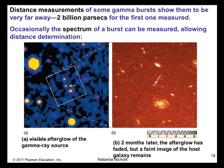Here we see the gamma-ray burst counterparts. We have optical images of the gamma-ray burst, GRB 971214. The numbers simply mean December 14, 1997, the day the burst was recorded. In image A, which was taken with the Keck telescope, we see the visible afterglow of the gamma-ray source, look at the arrow, and it is quite bright, comparable to 2 other prominent sources in the overlaid box. A spectrum of the afterglow showed it to be highly redshifted, placing it near the limits of the observable universe, almost 5 billion parsecs away.